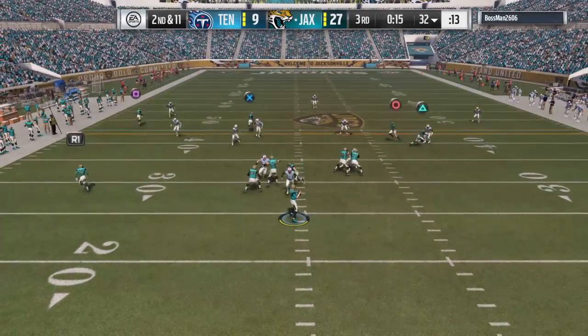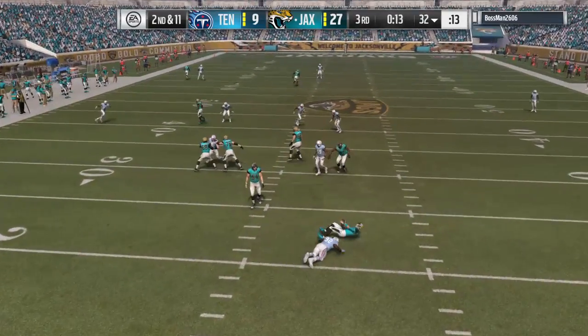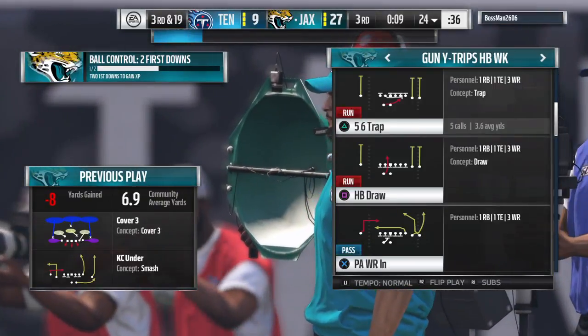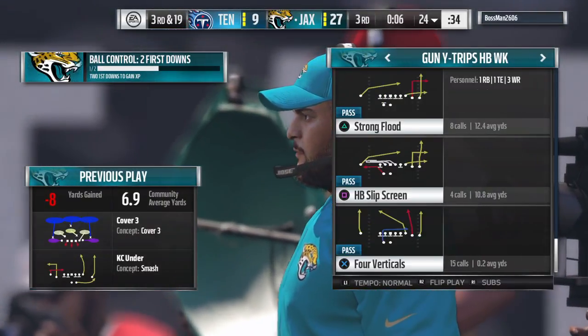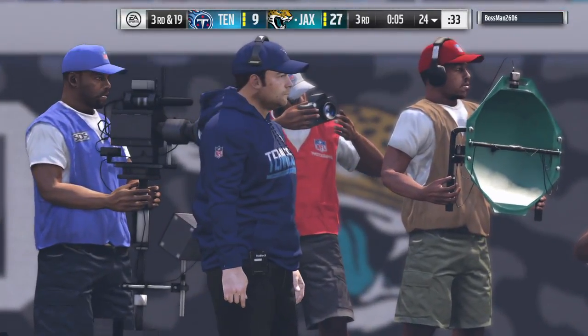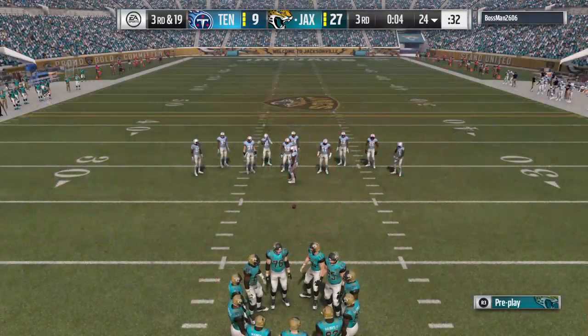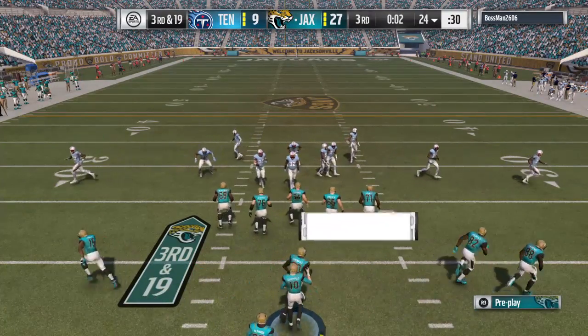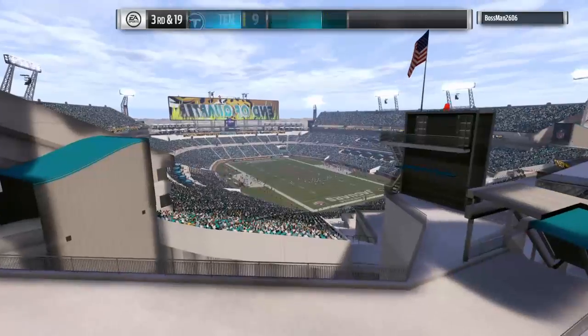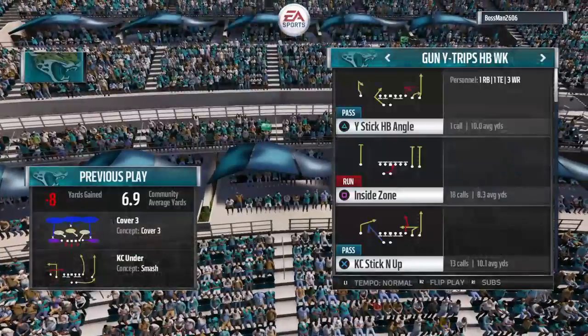Now they'll throw with Garoppolo. Pressure comes, and the Titans able to bring him down. John Jenkins with a great push up front. He picks up the sack and a loss of 8. And this should be the final play before the quarter ends. Back now in Jacksonville.